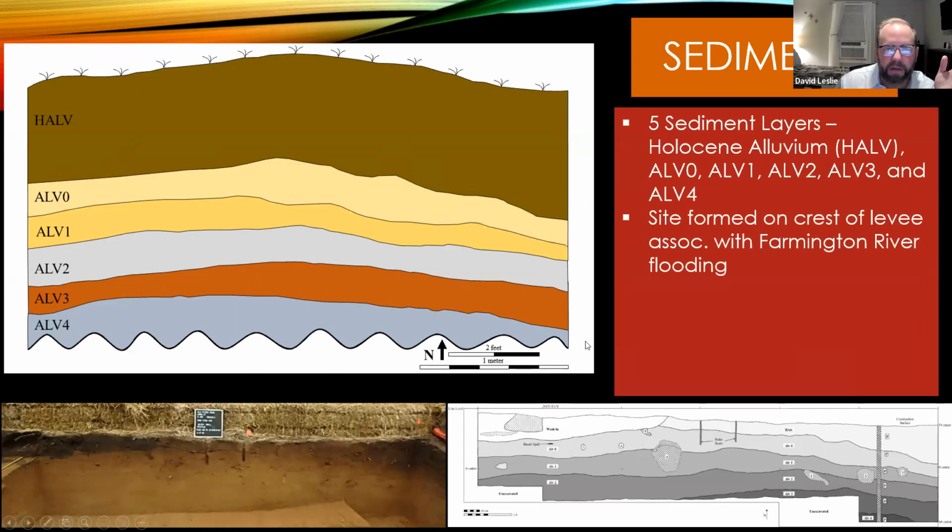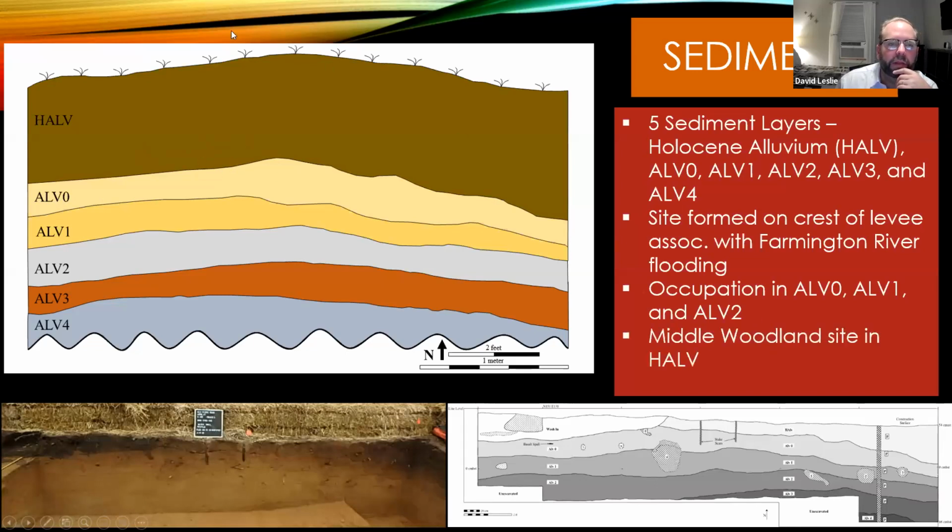The site was found on that crest of the levee that I talked about. You can see it's exaggerated here, associated with the Farmington River flooding. The Paleo-Indian and early Archaic occupations are in ALV 0, ALV 1, and ALV 2, maybe a little bit in the bottom of HALV, but the Middle Woodland site is here at the top of the HALV sediments.